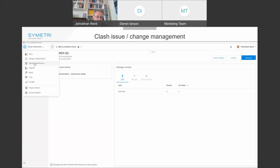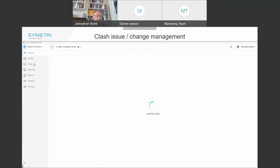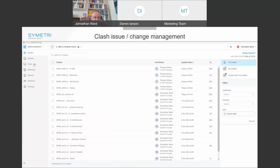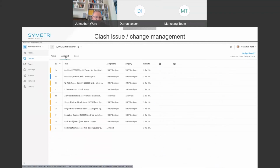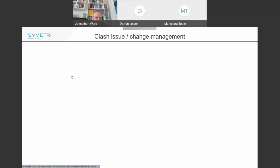Okay, so that package has been processing in the background. As I said, this takes around about 30 minutes once the package has been published for the clash detection to happen in the background. So the clashes have been rerun. I'm going to go to the clashes area, and we'll take a look at the assigned clashes. So these are ones that I've already assigned to different people within the design team. We can see this is flagged as blue now, so it's pending a review. So I can select that. That's going to take me directly to that clash view.